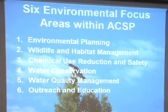on changing how we looked at the property. And part of it was going through the steps of becoming certified. And the first part of it is environmental planning and wildlife habitat management. You have to assess your whole property. What do you have on your property?